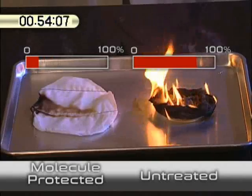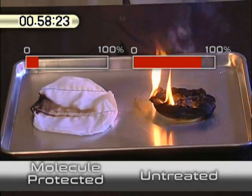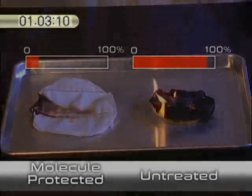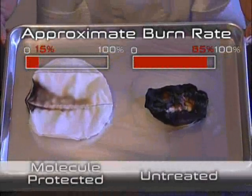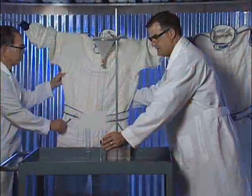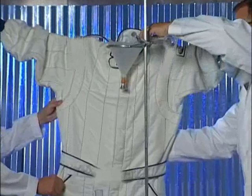In additional tests, scientists found that because the molecule-treated fabric experienced a lighter burn rate, the fire was significantly easier to extinguish. Because the fabric was not saturated with fuel, the surface flames on the molecule-treated suit could be quickly smothered with a pat-down, water spray, or fire extinguisher. The absorbed liquid in the untreated fabric acted like a reservoir of fuel, making the flames on that material much more difficult to extinguish.